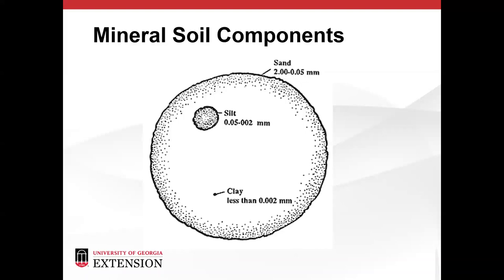This next jar has a bunch of pony beads in it, little child beads, lots of colors. But that's kind of a representation of silt. You would see there's some air spaces in there, like with the two golf balls in the jar, there's lots of air spaces in the sand. In the silt, there's less air spaces than in the sand, but there's still a lot of movement that can happen.